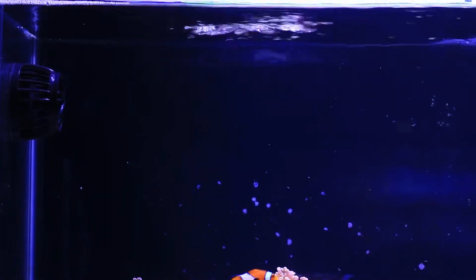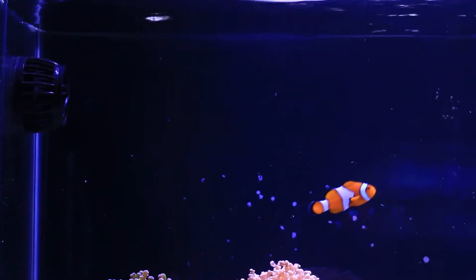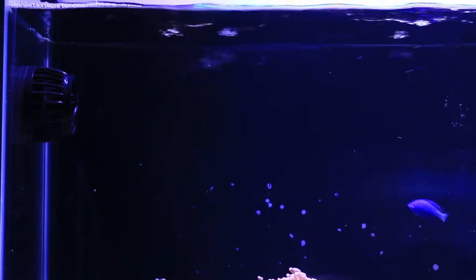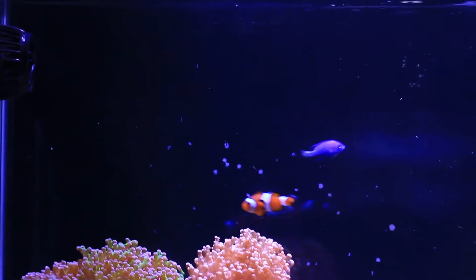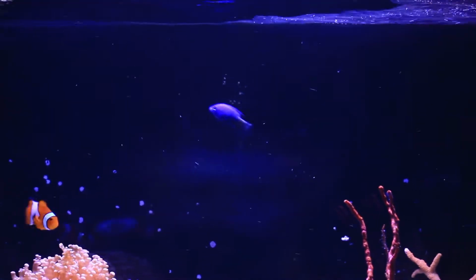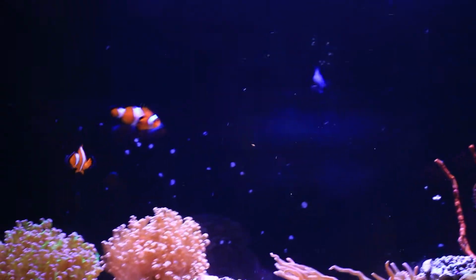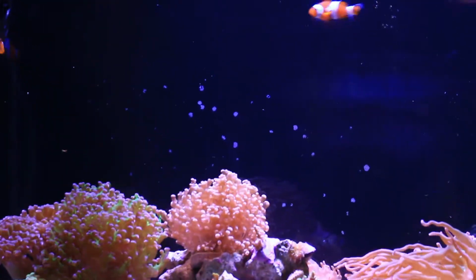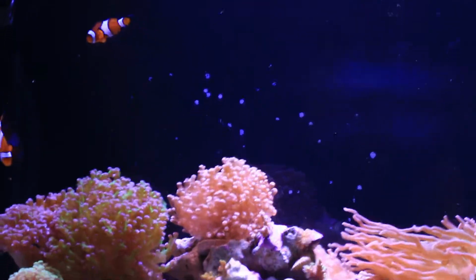I just used one MP10, and it's on probably about a little bit less than halfway settings in the wave motion. Got a little bit of coralline algae growing back there, little spots.